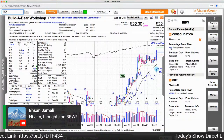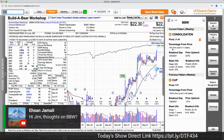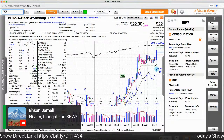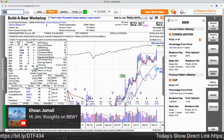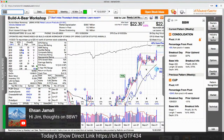It's just slightly, and I mean ever so slightly, extended. 5% above the pivot is the limit for the buy zone. But buying 1% above that, I'm not too worried about that, as long as it's in a strong sector. Retail is a strong sector, 21 out of 197. So retail is a strong sector.